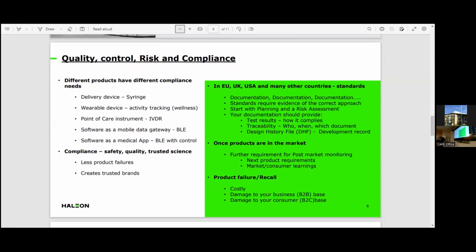If it's a normal device for other applications, that may have standards as well, and it still needs a technical file. Once the products are in the market, there's a further requirement for post-market monitoring, which a lot of people forget. Once your product is out there, you need to monitor the market, and monitor not just delivering the product, but all your complaints, your future ideas, and what the next opportunities are. And that builds next product requirements.